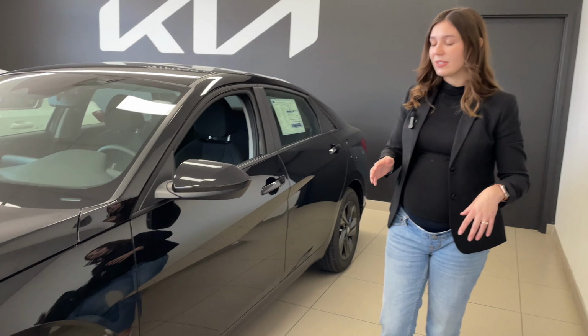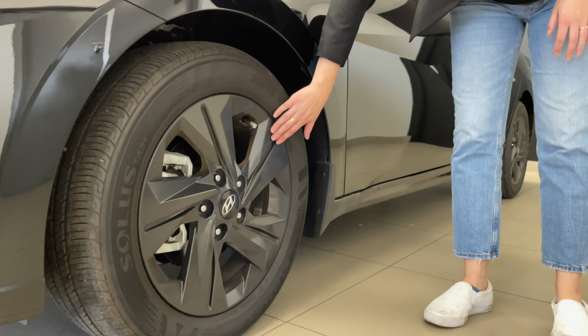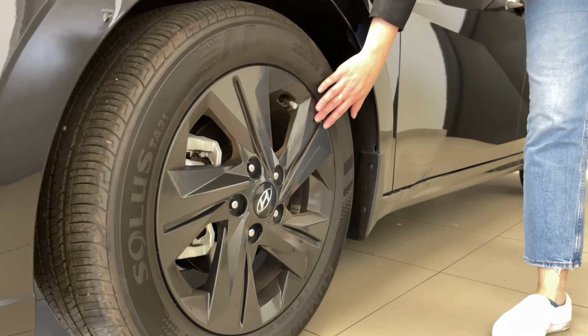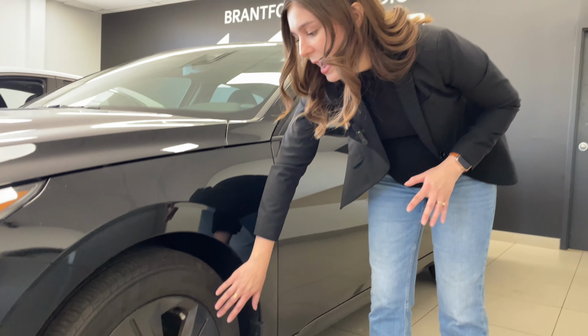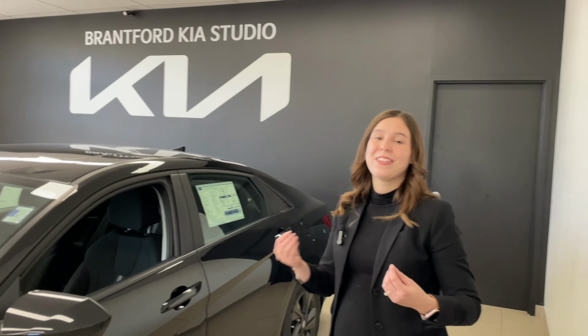If we come around to the side, both vehicles have the same size wheels. They both have 16-inch, and we have these lovely, again, sticking with more of the matte black. It's not a true black. It's more of like a darker chrome. Not even chrome because it's more matte, but doesn't have more of a pearly finish.